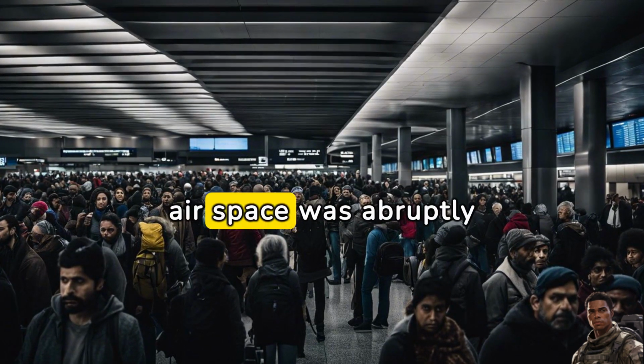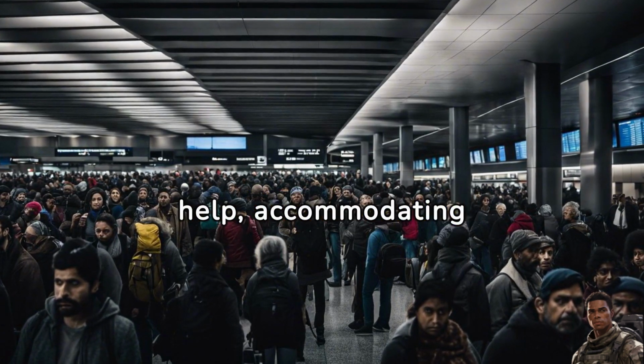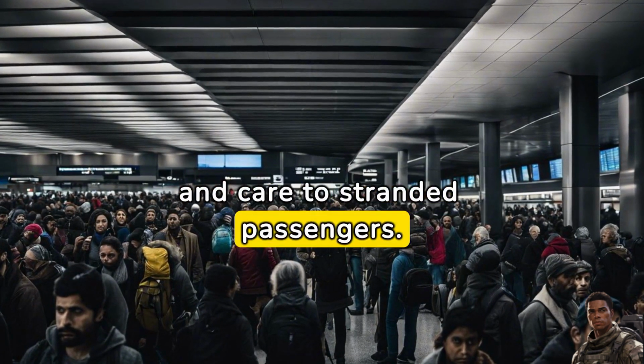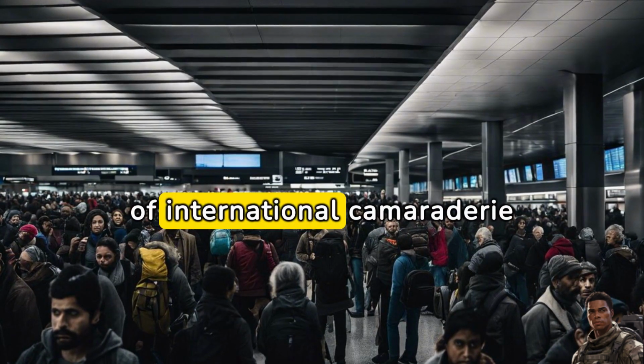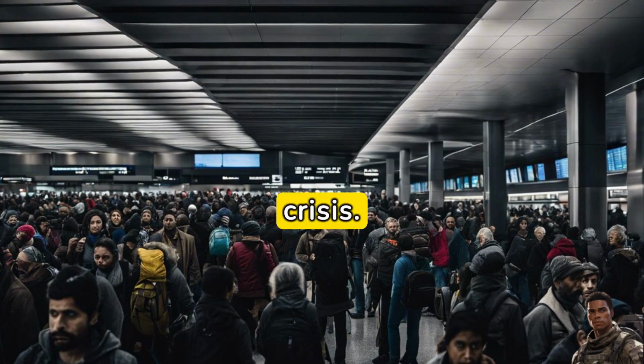Operation Yellow Ribbon marked Canada's compassionate response to the 9/11 attacks in the United States. When U.S. airspace was abruptly closed, Canada stepped in to help, accommodating 255 diverted flights and providing shelter and care to stranded passengers. This demonstrated an extraordinary act of international camaraderie and humanity during a time of unprecedented global crisis.